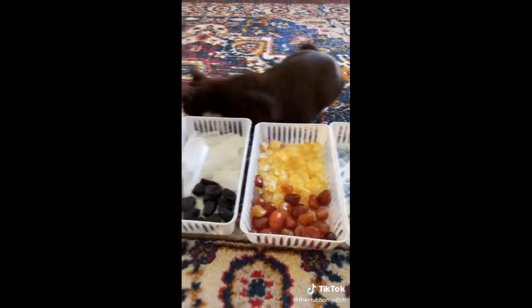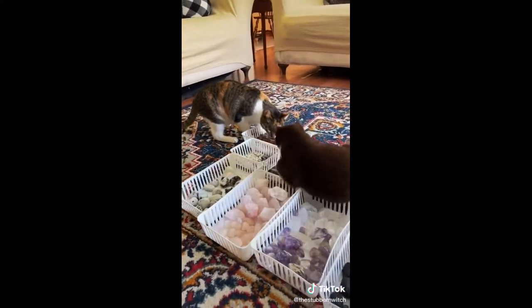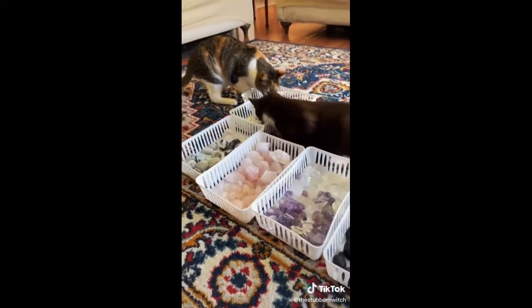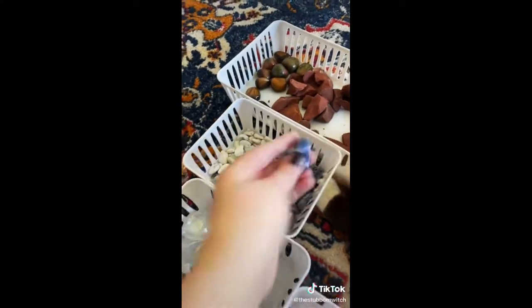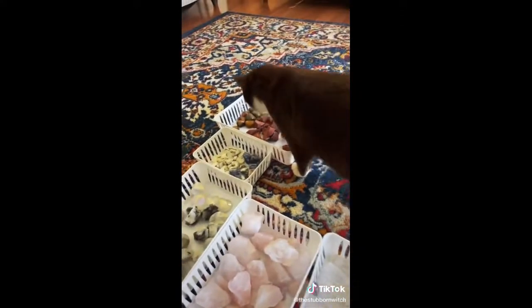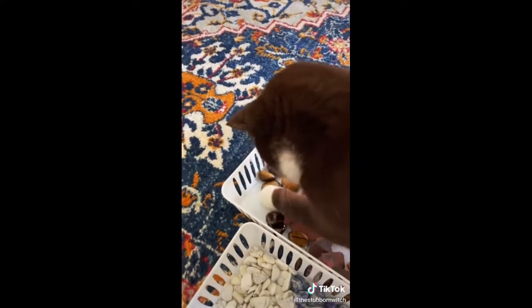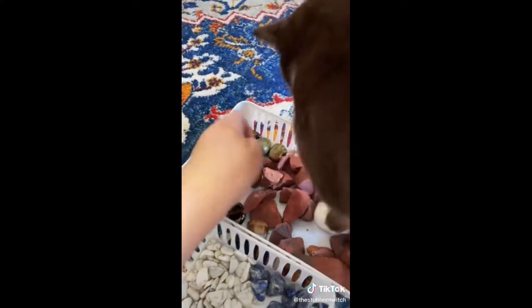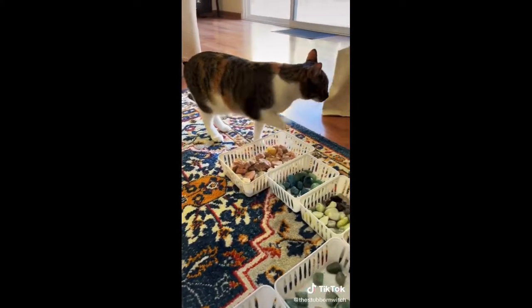Which one? Oh, I do have a third cat. Her name's Penelope. She's just really shy. What's that? Sodalite? Okay. Oh, unikite. And tiger's eye. Would you like to pick anything, Penelope?